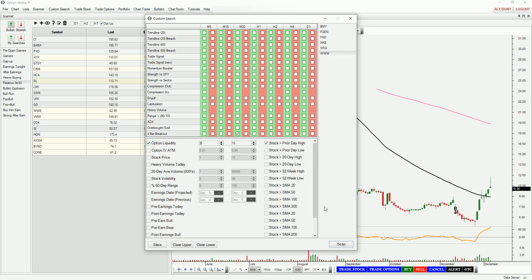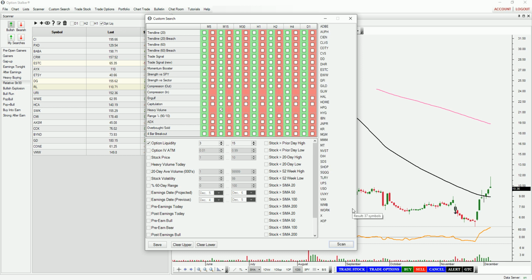Let's put in a value of 3 or better because I like to trade options. You can go with stock above prior day high. We're going to go in and we're just going to take a look at heavy volume in the last 15 minutes. All of these stocks have volume spikes in the last 15 minutes. So when you're day trading, that's where you want to focus your attention.